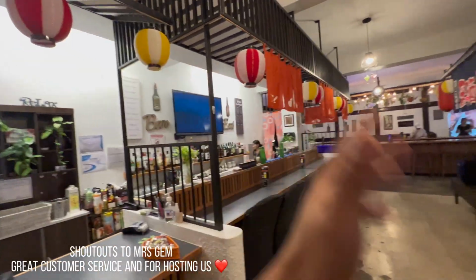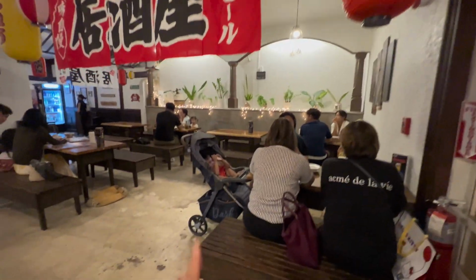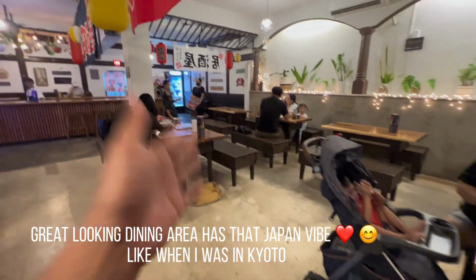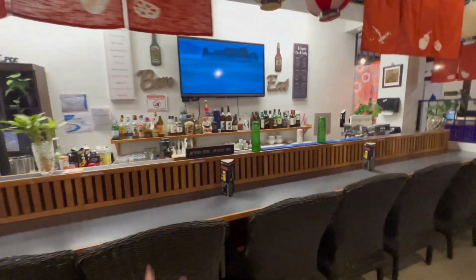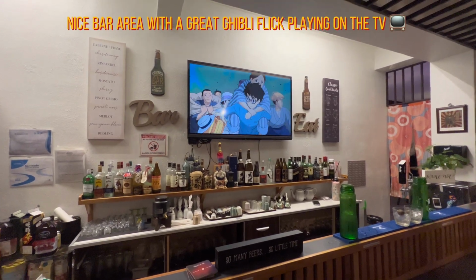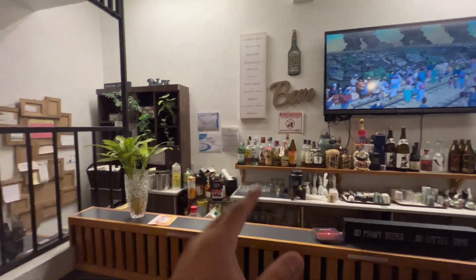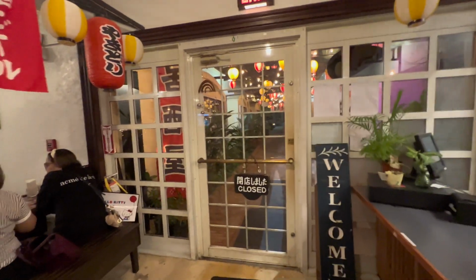Very cool vibes. We talked to one of the owners. She's pretty cool. Yeah, look at this. And this seating is cool. You can put your chair, your bag in there, and more. This is like their little bar area. I love it. They even have like anime playing. Got Ghibli. And some really cool looking bar. It's a really cool place, as well as the outside and the inside.